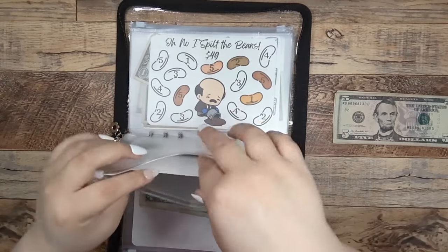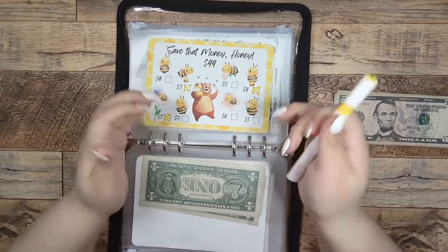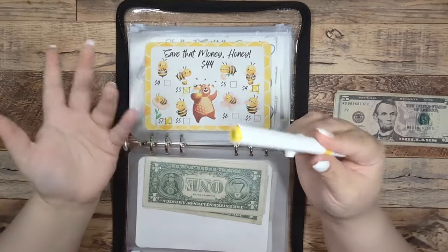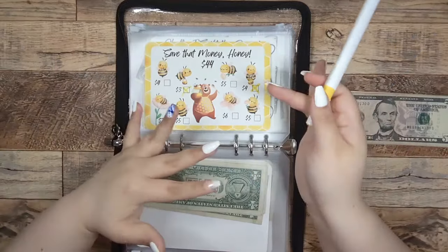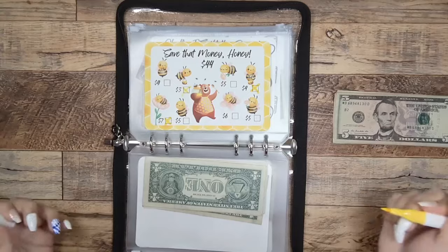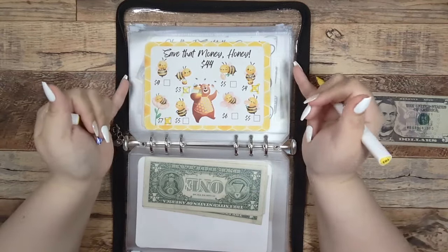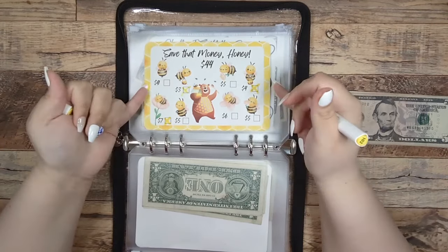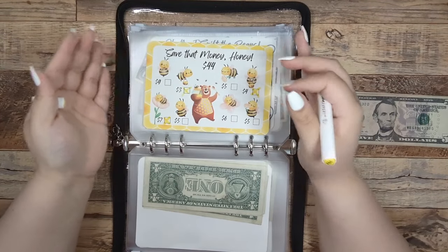We have Save That Money Honey. This I also created. It's not in my shop right now because it's difficult for me to put A5 challenges there, because it will confuse some of the people with the A6 challenges and the print and laminate. I have to figure all of that out, the wording and everything. So I haven't done it yet. But if you are interested in any of the challenges that I created, go ahead and message me on Etsy and I can make you a custom listing, because then you already know the size, you already know what it is from my videos.